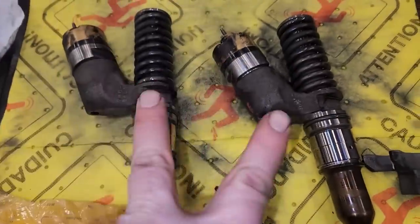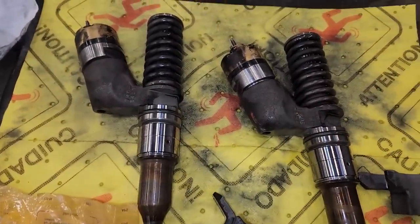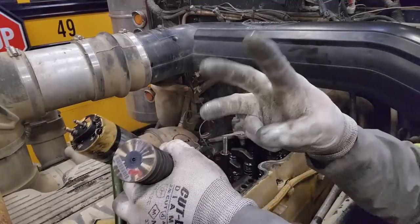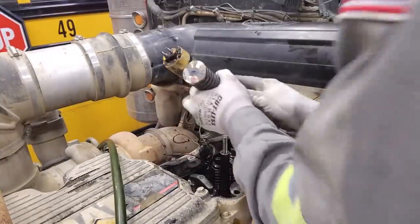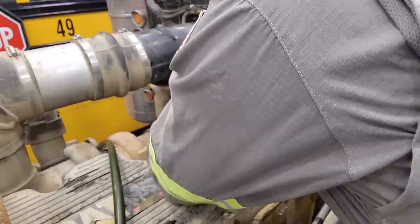Gonna put new seals on these and then swap them. So four is gonna go in three and three is gonna go in four, which is what we're doing here. There's number three. So that one's gonna go in number four bore. Now remember, I've already evac'd the cylinders, so there's no fuel or oil in them. So just gonna put that in.